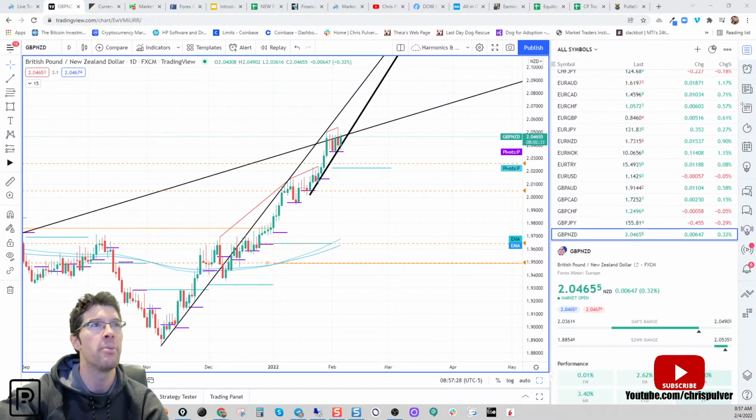2.06. But just looking at the 4-hour time frame, I'm going to take a small position right now on it. I'm going to improve my break even just by a smidge. So I'm going to sell a smaller trade right here. And that's going to be a non-FIFO. So I'll build up this little trade. Now my break even's 2.0408.